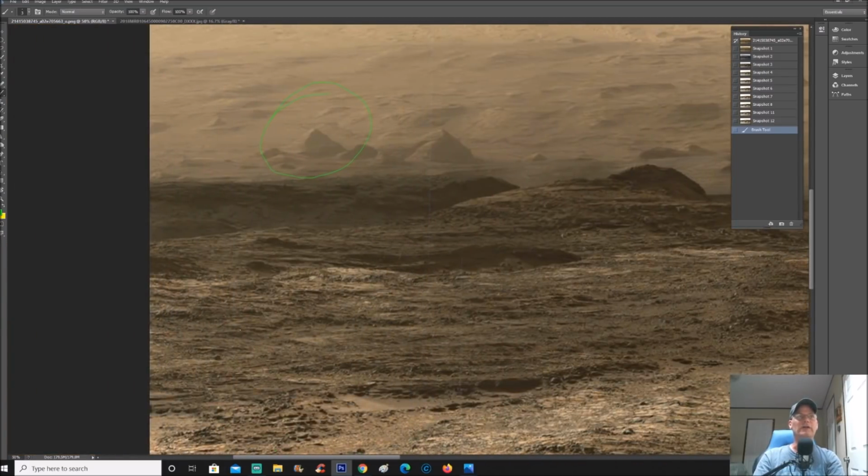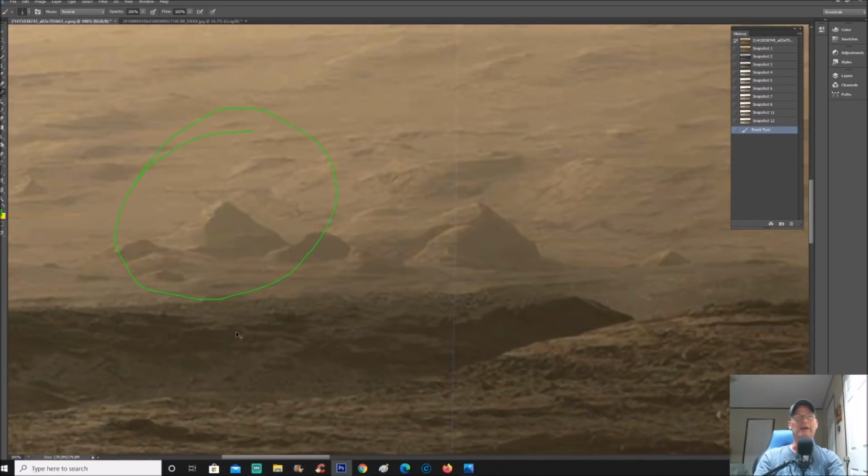What I found interesting about this thing wasn't so much that it looked like a pyramid, but it looked like it had something protruding out of it as well. Kind of like this here. Almost like something that was coming out of the side with this kind of shape. Now, is this a pyramid? Kind of hard to tell, right? But it looks like it actually comes down like this here. Of course, this could be manipulation. Of course, they would never do that, right?